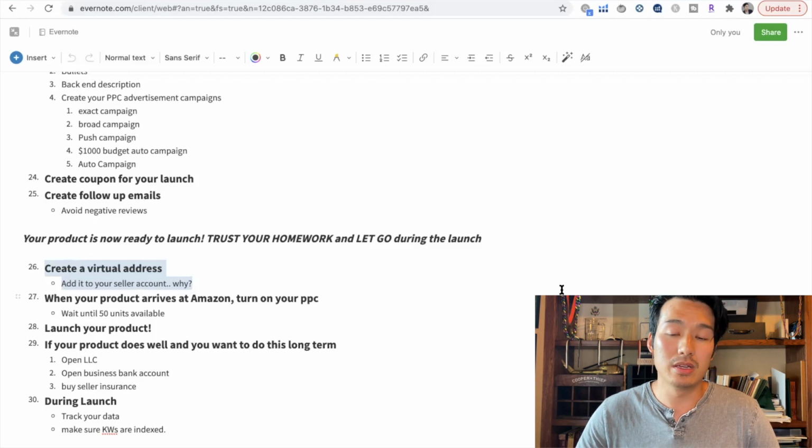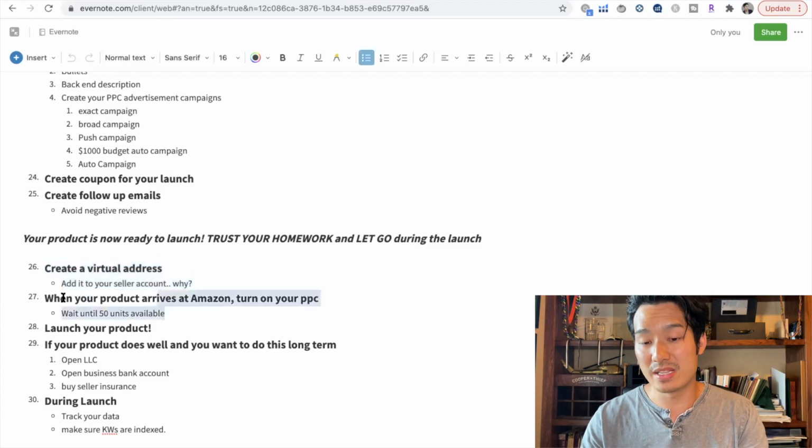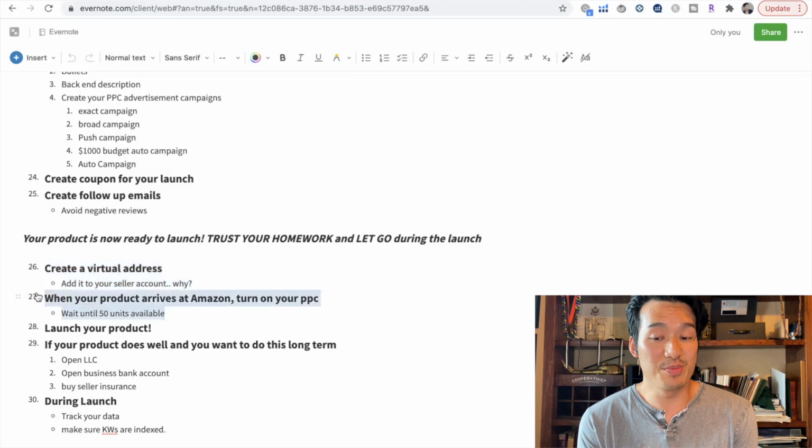So it's not that big of a deal if you don't mind them seeing your personal address, but this is why I would create the virtual address now and add it to your seller account so that they don't know where you live. And so by this time, your product should be arriving at Amazon and you're ready to launch.